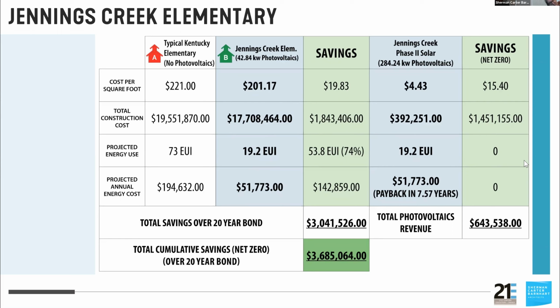And one thing I can tell you about solar is over the last decade, the cost has come down so dramatically that now, if you look at the Jennings Creek column, the second down, you can see $392,000. That's the solar array. Those are the kind of decisions we make every day. That's less than the cost of terrazzo floors or a metal roof for the building. So now the solar array has just become a decision that's much easier to make.